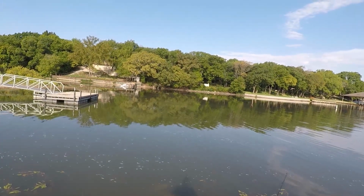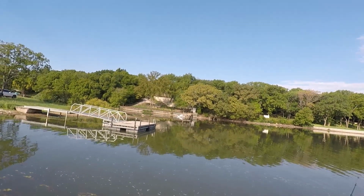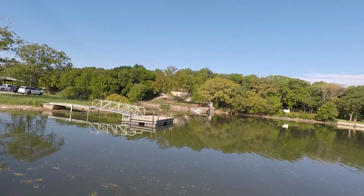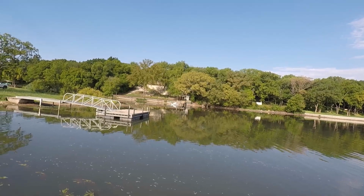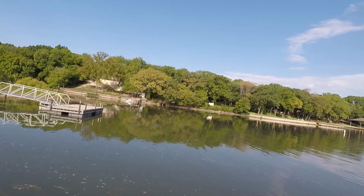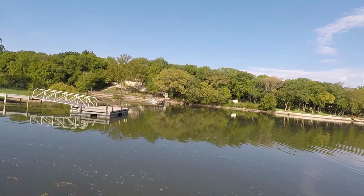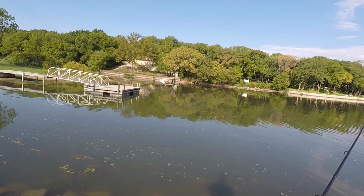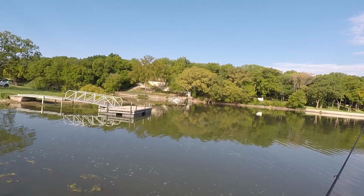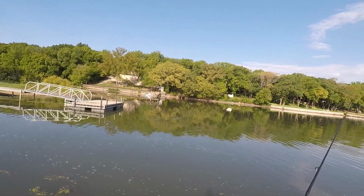I just hope the wind stays down because I don't want to have to dig out the dead cat. Ooh, look at those. What in the... That was a hawk chasing a heron. Wow. You don't see that every day. They're squawking up a storm, that's for sure.